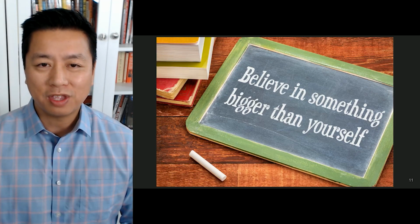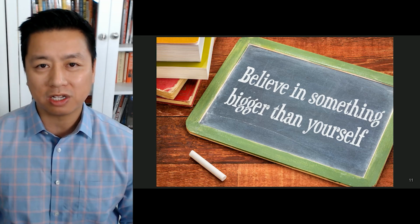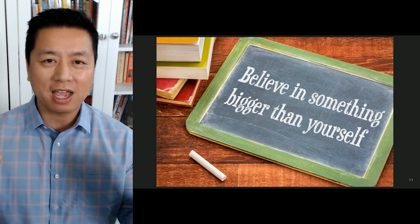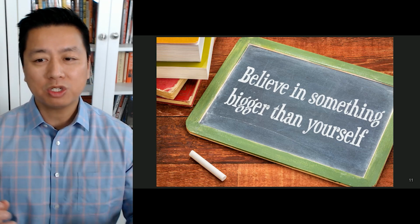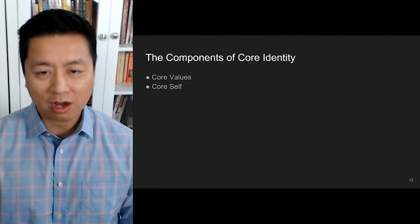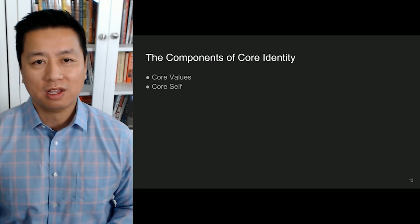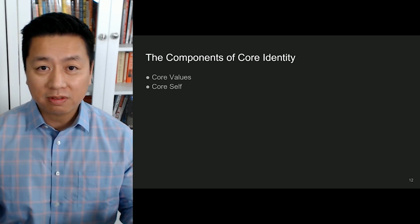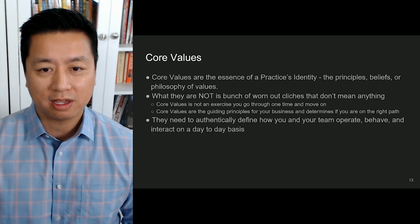And when we think about paying it forward and what we're about, when you think about our practice and we tell our team, okay, we're here to take care of patients and whatnot, but do you have a defined identity? Because people want to believe in something bigger than themselves, right? And that's where core identity comes in. There are two components in core identity: core values and core self. These two components make up the core identity.